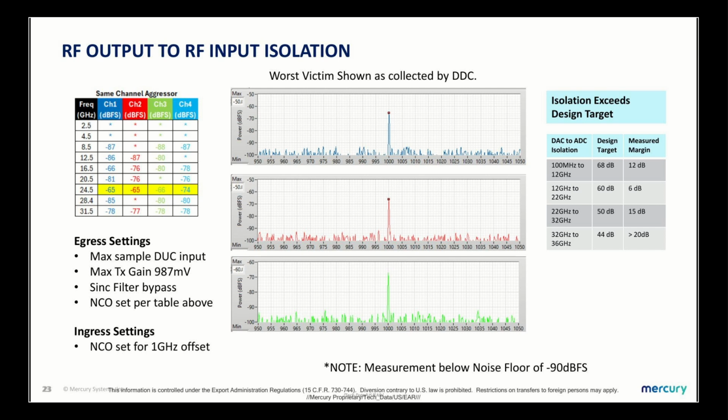This is with the DAC channel driving the max sample into the DUC, with the max gain setting of the DUC and the DAC, and the sync filter is in bypass mode. So it's driving as hard as it can drive, and the effect is still very low, well exceeding our design targets. So again, in the 22 to 32 gigahertz range, we were targeting 50 dB. We're getting 15 dB more margin there. So very attractive isolation channel to channel.